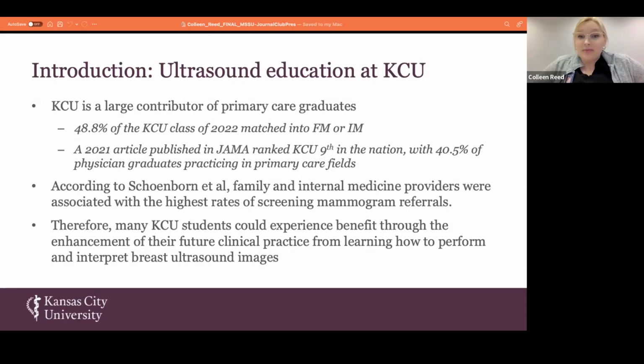Considering KCU is a large contributor of primary care graduates, 48.8% of the KCU class of 2022 matched into family medicine or internal medicine. A 2021 article in JAMA ranked KCU 9th in the nation, with 40.5% of physician graduates practicing in primary care fields. And according to Schoenborn et al., family and internal medicine providers were associated with the highest rate of screening mammogram referrals. So they are a large proportion of people that help detect breast cancer.